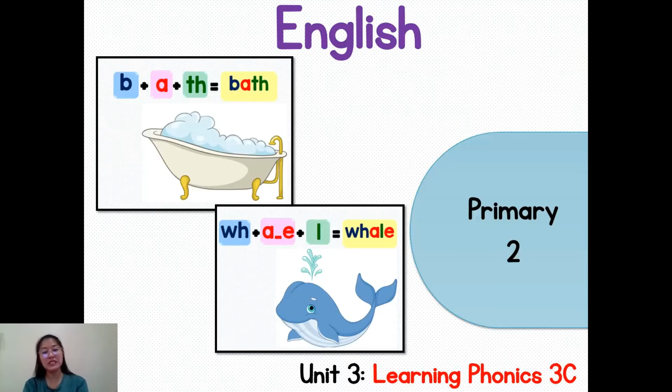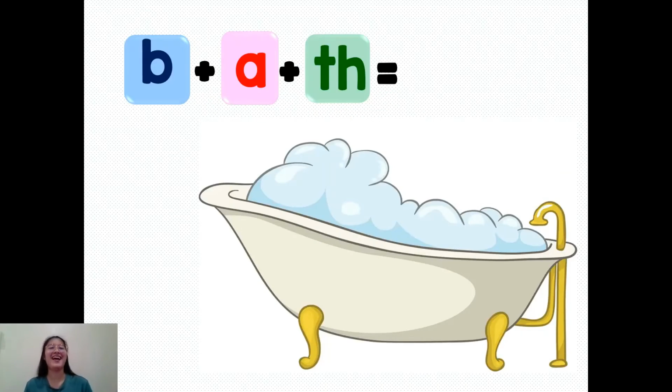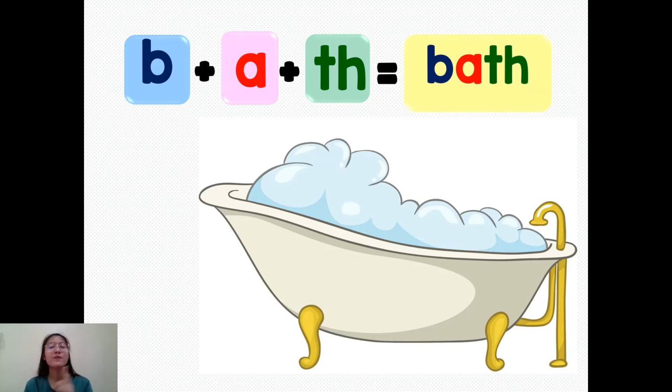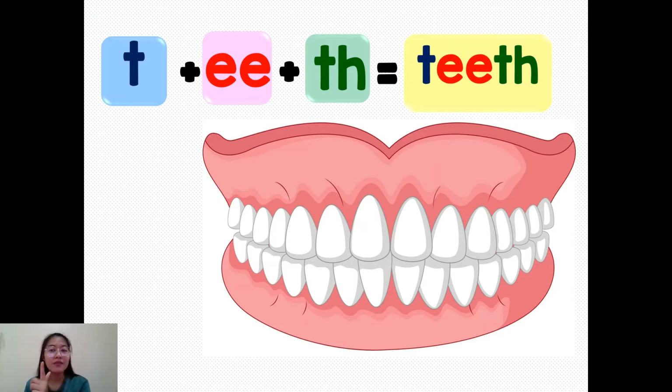Now let's move to Unit 3, Learning Phonics, 3C. Okay. What letter is it? It is letter T. What letter is it? It is letter H. Okay. Letter T, H makes the sound th. Okay. B, a, th, bath. Again. B, a, th, bath. Very good. T, ee, th, teeth. Very good.